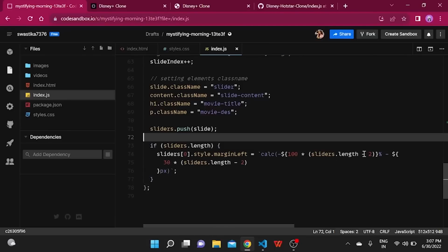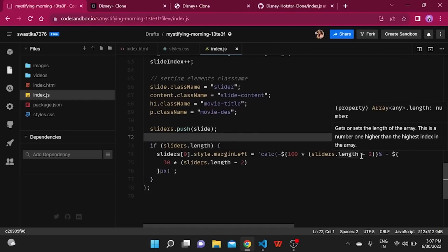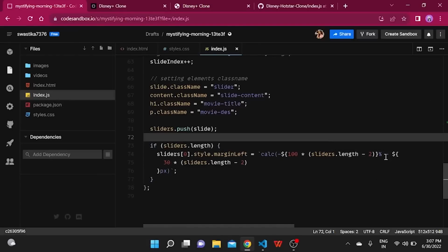Now we will subtract 2 from sliders dot length because we want the second slide to be in the middle, and we will subtract the margin value from this 100%. So we are doing the same here with 30 right over here, because we are multiplying by 30 since we have 30 pixels of margin on the right.